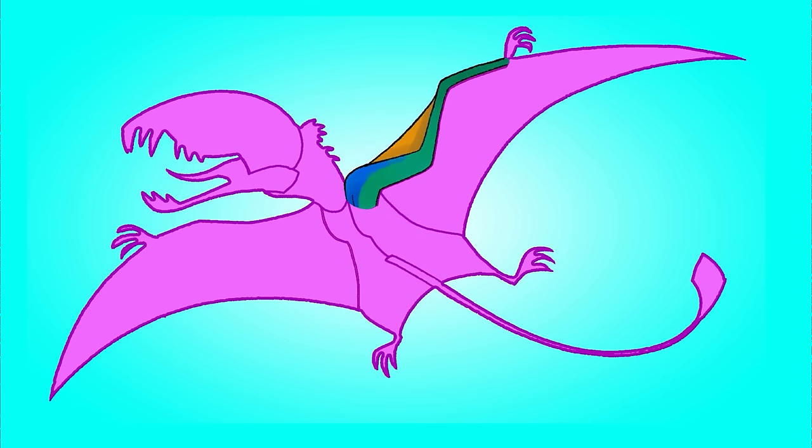Ooh, that must be part of its beak. Oh, look at those sharp teeth. I think he could give you a nasty bite. What kind of piece is this? Oh, it's its neck. Ooh, and this must be its hand. Look at how tiny it is. I wonder where this piece goes. Oh, look! I think it's a wing. This must be a flying dinosaur.